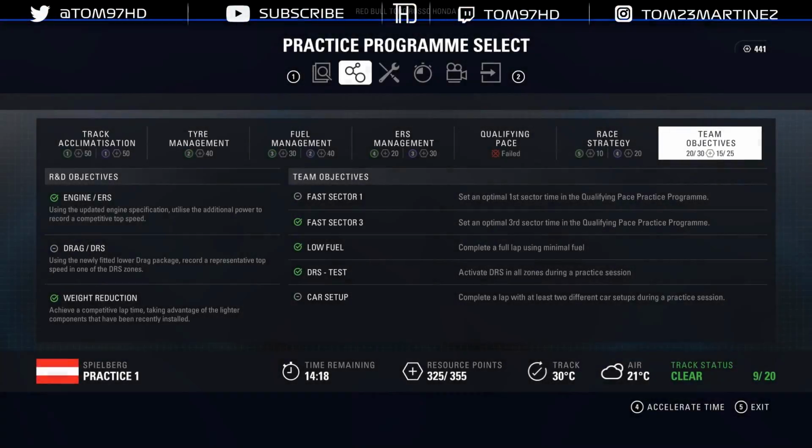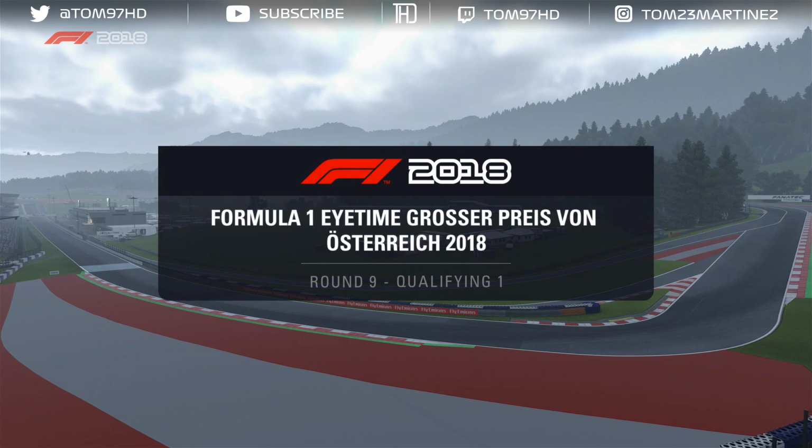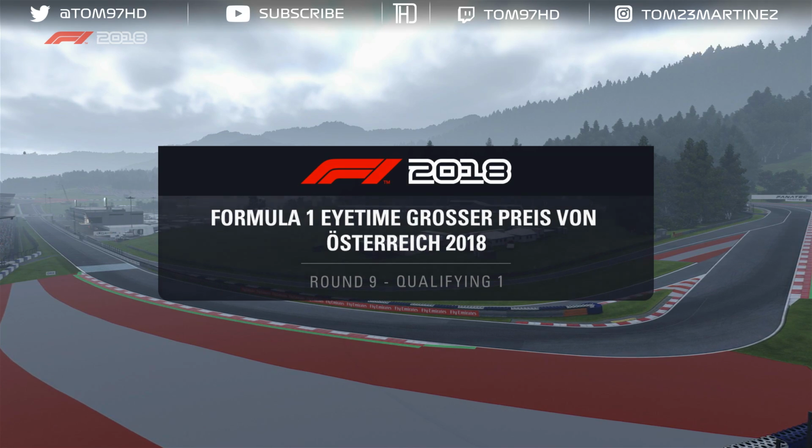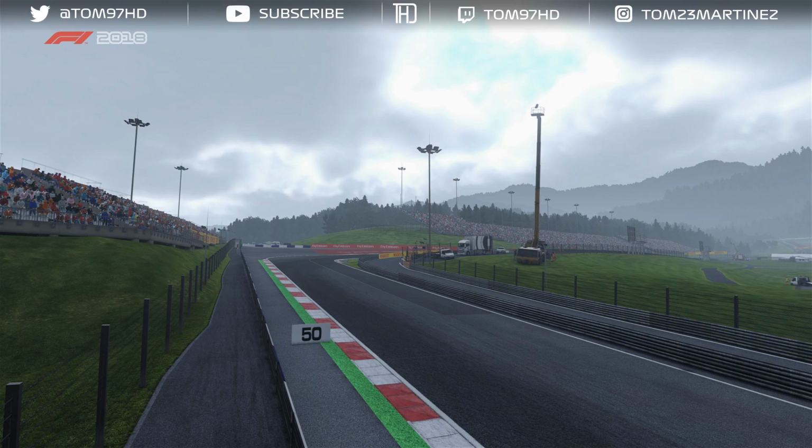However, it's not all doom and gloom, and as you can see on the screen, we had a pretty damn good session, and the points speak for themselves. Now, obviously, we're going to carry this into qualifying, and hopefully we can have a good race weekend, and fingers crossed, we can try and get a good qualifying position. This is a power circuit. However, our engine is doing pretty well at the moment, and we're doing okay.